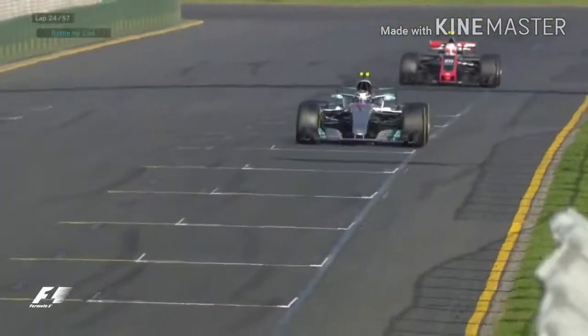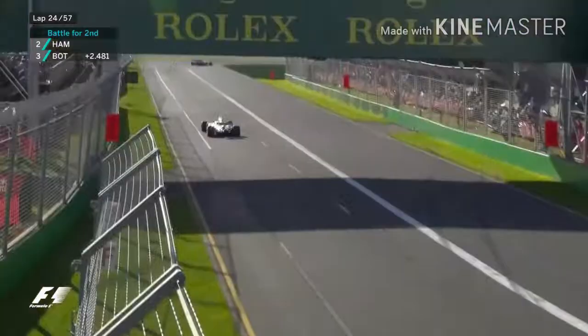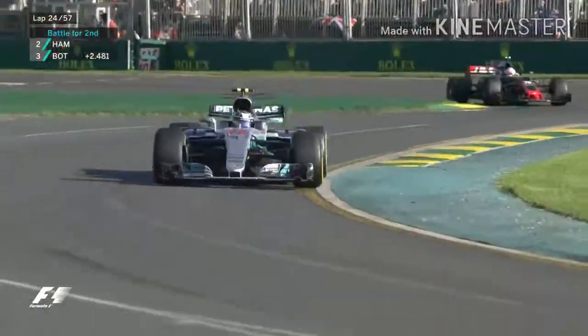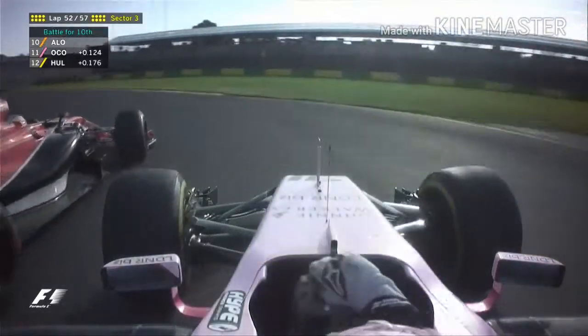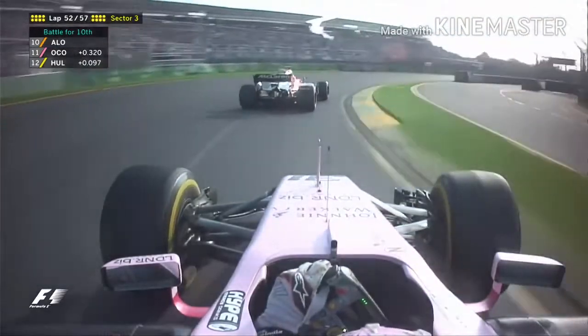So, what's the lead out in front? 9.2 seconds. More importantly, what's the gap between Hamilton and Bottas? It's now 2.4 seconds. 3 different chassis, 3 different engines. You won't get round there, son. Oh, and you might lose a bit of front wing as well. But now he's right on Alonso's tail, isn't he?